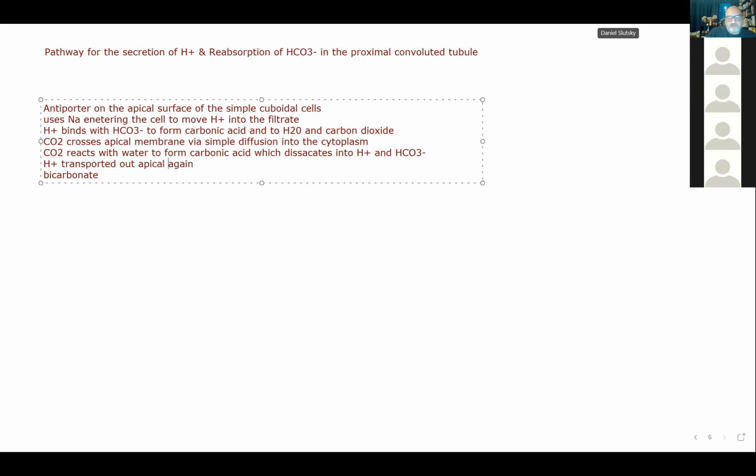I always get mad at you guys for not being more specific, so let's be more specific here. So the hydrogen is transported out the apical surface. Again, bicarbonate, along with sodium, is actively pumped out the basal surface, where it enters the blood. Well, enters interstitial fluid. And there you go. So yes, that could definitely be an essay question.